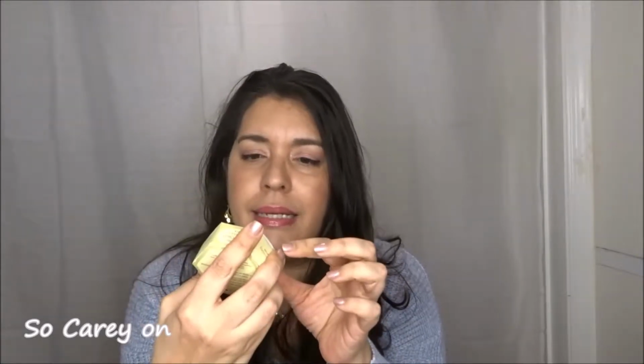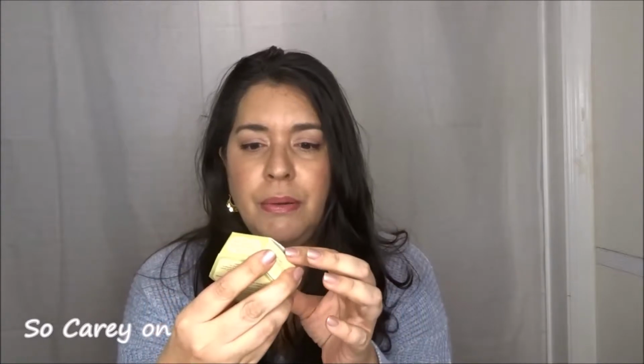For face powders, I ended up picking up 2 of them. The Besame Cosmetics, they ended up having these on sale. I think it was like $7 or $8. And so I wanted to go ahead and try it, and the shipping was free. And so I went ahead and I picked one up. I was like, one is more than enough. And I ended up getting the brightening vanilla powder.